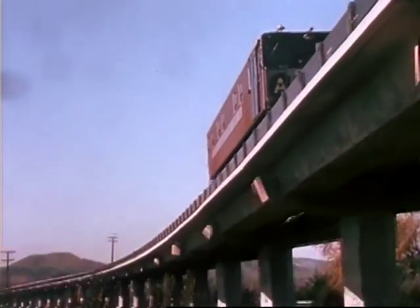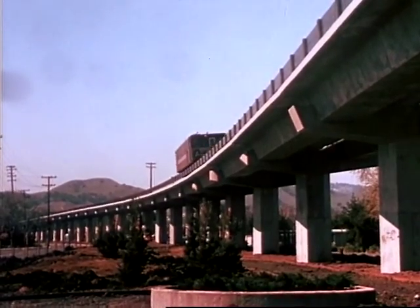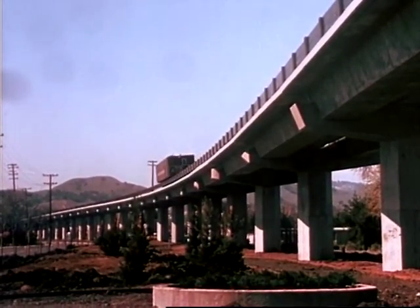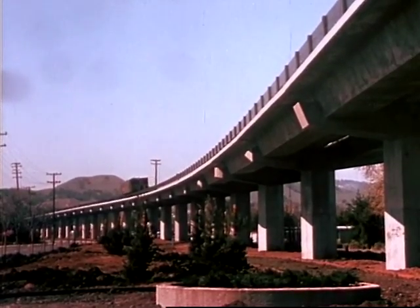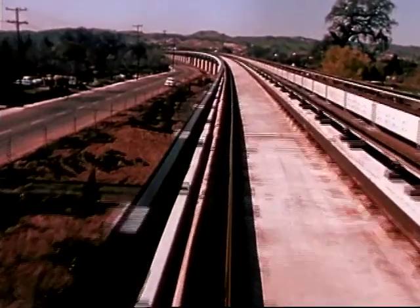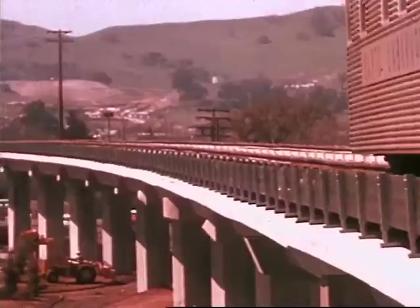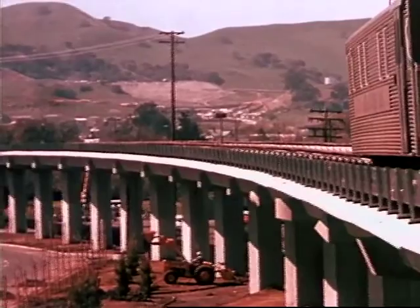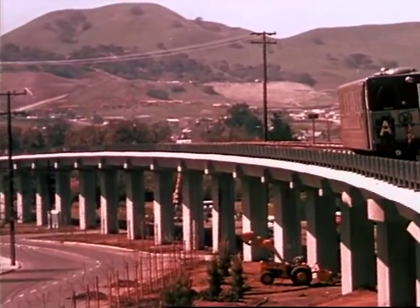The finished structure that you see here is part of the test track that was the first finished aerial structure built to use as a test for all the various techniques involved in both train control and train operation, as well as to test the structure itself and to let everyone see how the finished product would look.